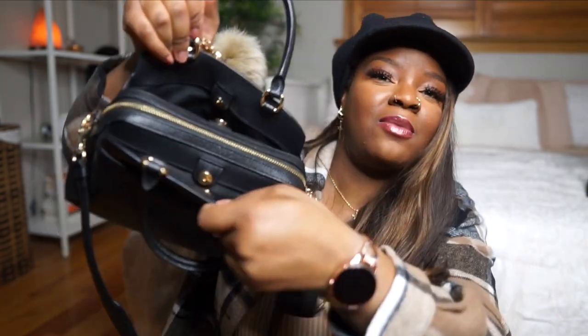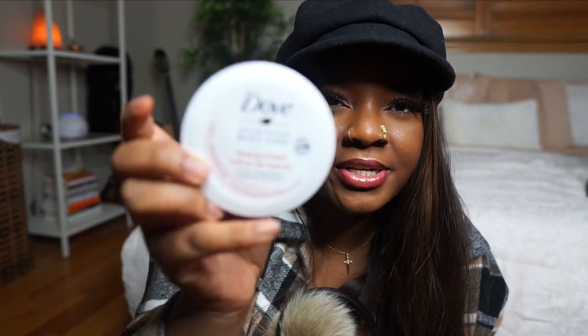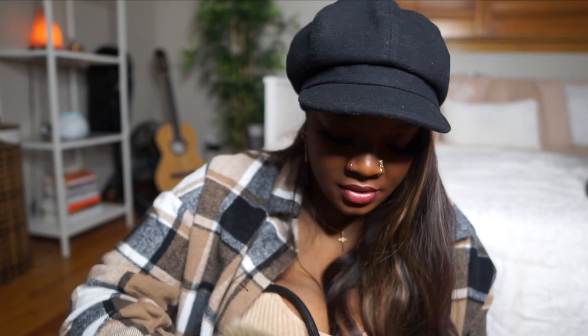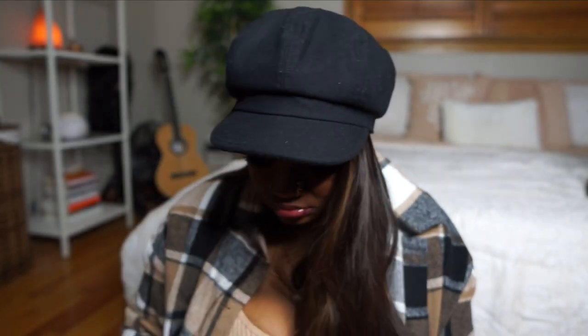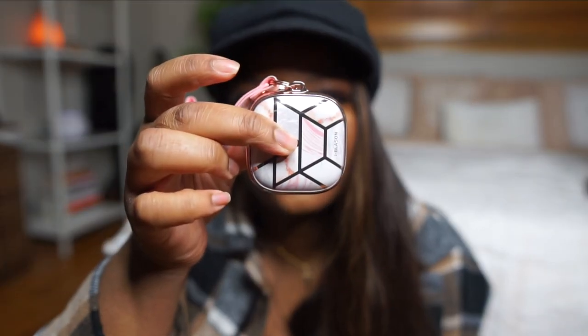So in this back pocket here, I just have my Dove nourishing body care, I believe this is a beauty cream. I have my blotting sheets. And my earbuds. Y'all know I can't leave my house without those.